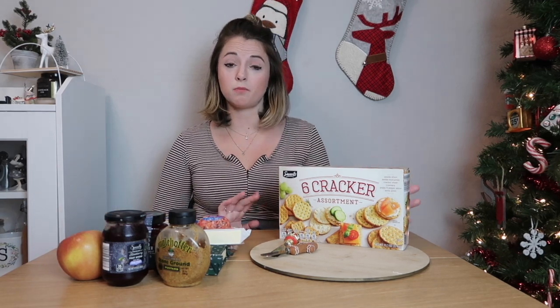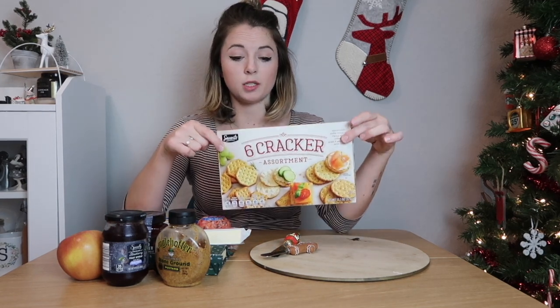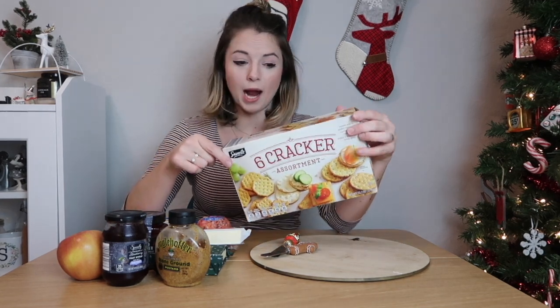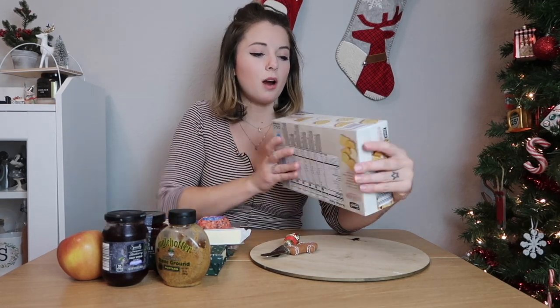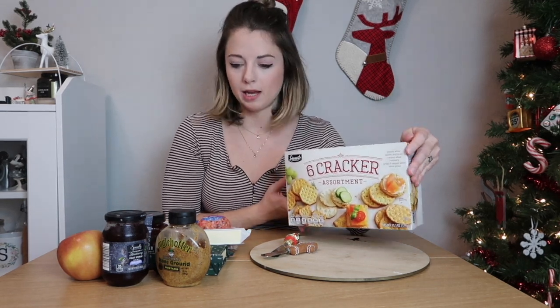Last time, I got a bunch of different crackers, pretzels, all that. I found this at Aldi. There's 6 kinds of crackers in here. There are 7-grain, poppy and pepper water, a water cracker, rosemary, seeded multigrain, sesame wheat, and cracked wheat. Picked this up, I was good to go. I didn't have to look for anything else.